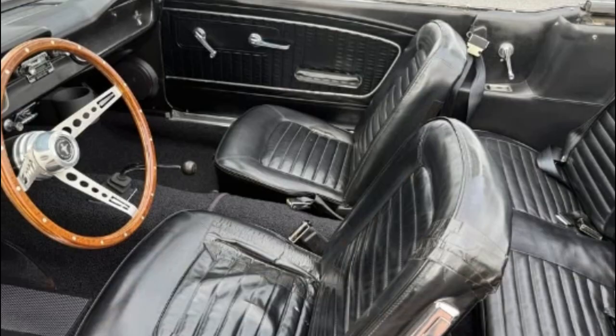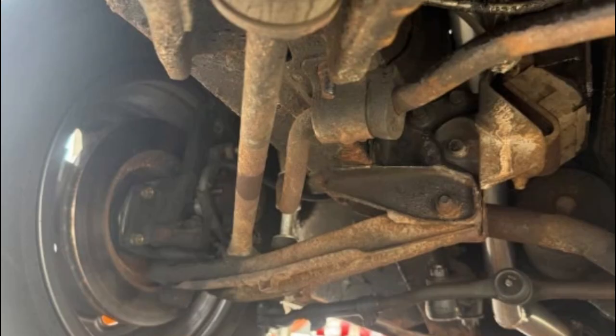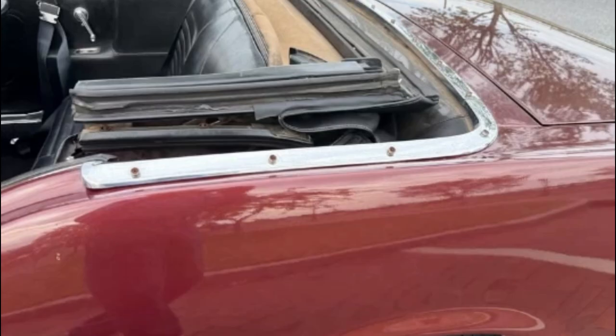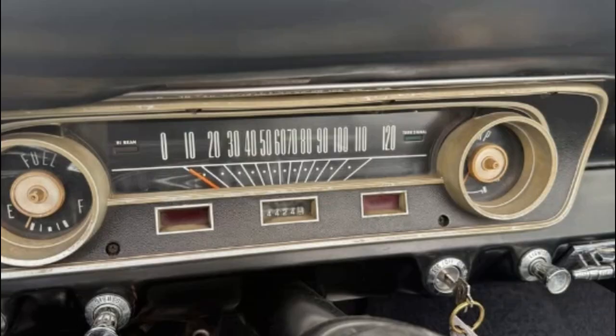Mechanically, this Mustang benefits from a number of important updates. Under current ownership, the idler arm and U-joints were replaced, along with a wheel alignment to ensure proper handling. The front brakes were converted to discs, paired with new rims and tires to match the upgrade. Additional improvements appear to include a new water pump, brake lines, dual master cylinder, aluminum radiator, Holley 4-barrel carburetor, and stainless steel headers, all of which contribute to both performance and reliability.